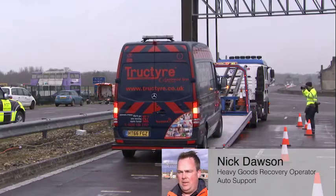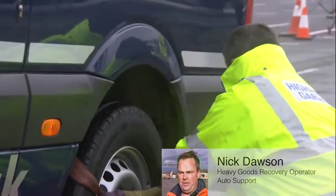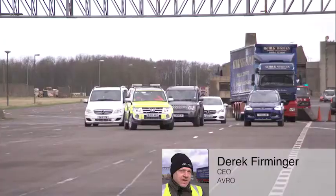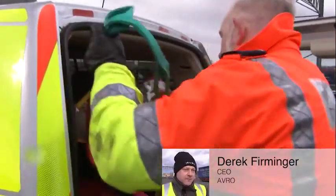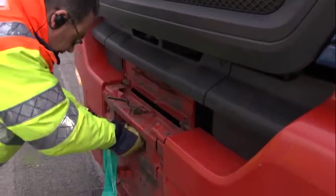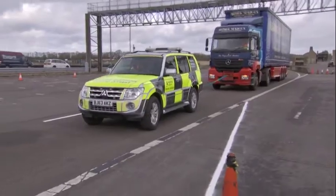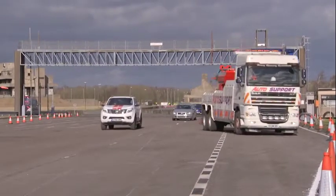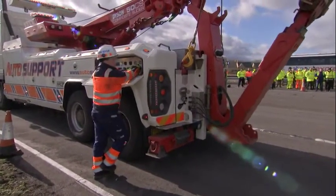I'm here today with the IVR, Institute of Vehicle Recovery, to demonstrate different recovery methods inside an ERA bay for vulnerable vehicles on the side of the motorway. Today we've seen quite a few scenarios, from light recovery vehicles through to heavy recovery vehicles. And it's forming an opinion where if we interact with the Highways Agency or Highways England correctly, then yes, we can get the right results.